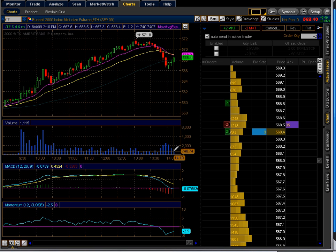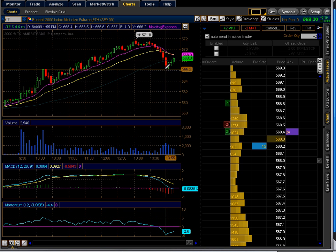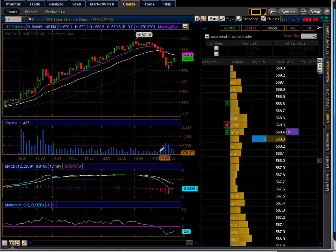So this is typically what you want to look for, especially when you're looking to go short. I don't know how long this is gonna last. You never know when volume can pick up, but right now the strength is definitely on the downside. You can't really mistake it. Volume's going up, market's going down. Volume is kind of down, market's going up.